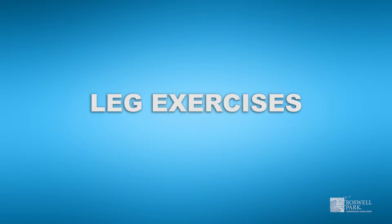Leg exercises are important in helping to prevent the formation of blood clots in your legs following surgery. These exercises will help you recover from surgery more quickly, and you should practice these before and after your surgery.